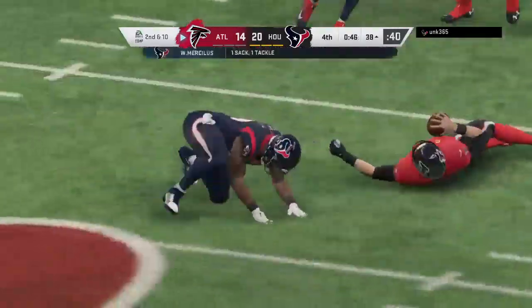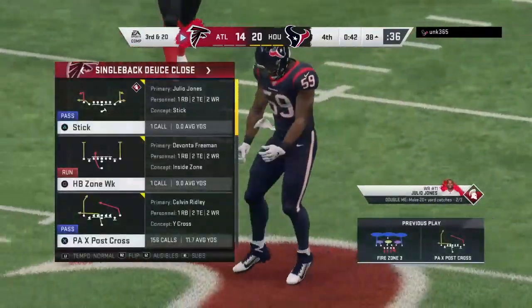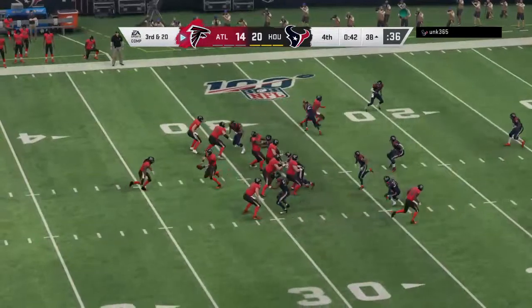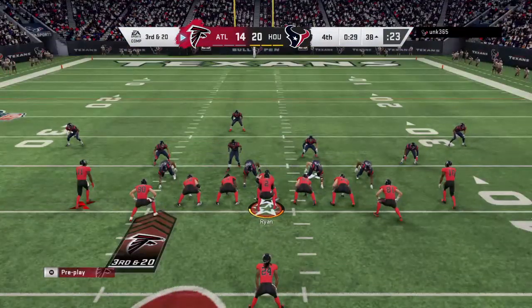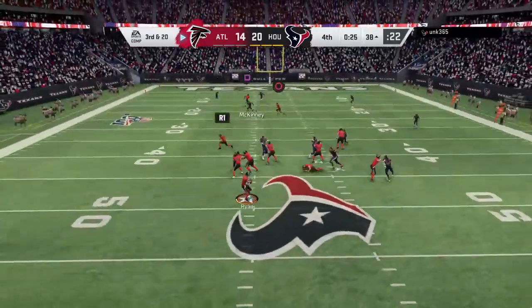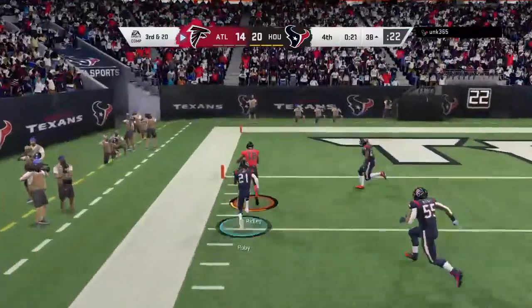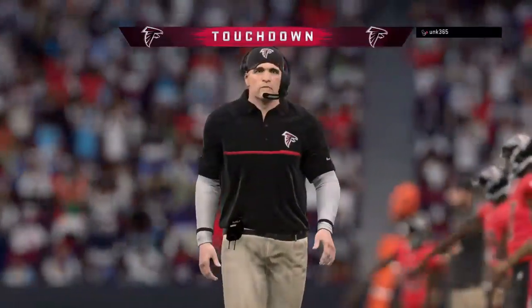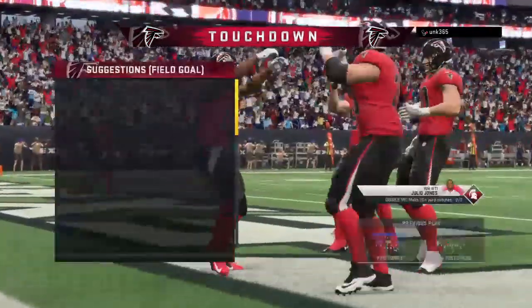And he can't get a throw off. He's taken down. What a huge play at this point in the game. Whitney Mercilus barreling in for the sack. So the sack pushes him back, and now it's 3rd and long for Ryan and the Falcons. He's back to throw. And he's got a man, Calvin Ridley. And he is into the end zone for a Falcon touchdown.